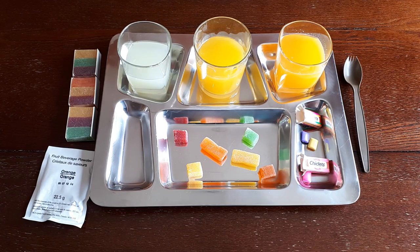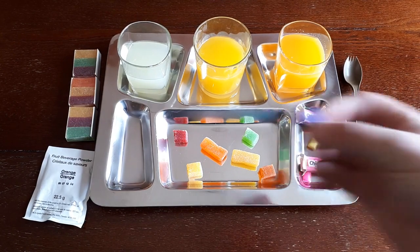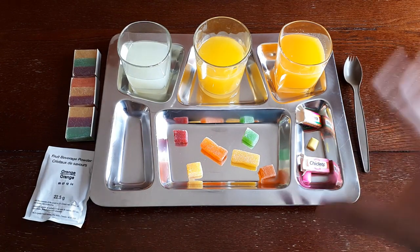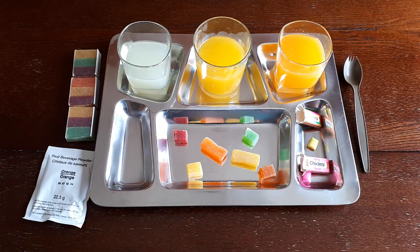So yeah, let's try the grape one of the assorted, and then we'll finish this up. That is an incredibly strong artificial grape flavor. That basically just tasted like childhood. That brought me back to being a kid, like instantaneously. This is kind of crazy, actually. Yeah. What else can I say? This has worked out absolutely perfectly.